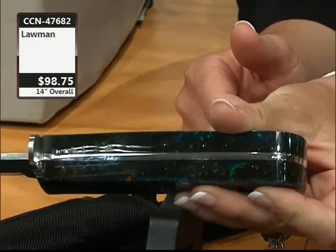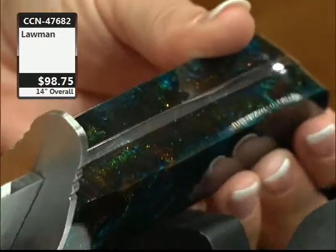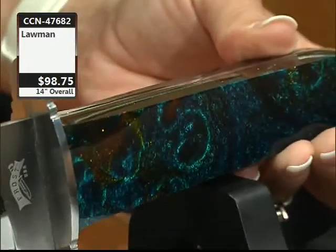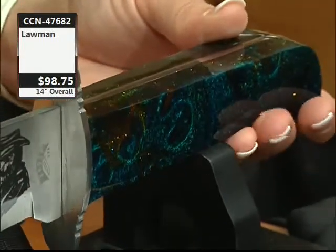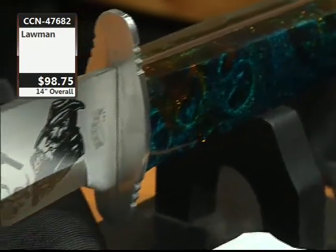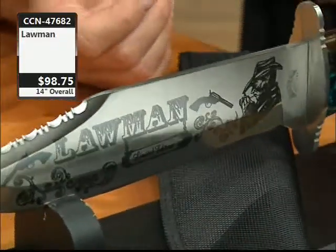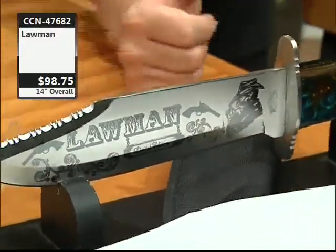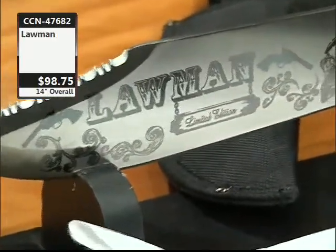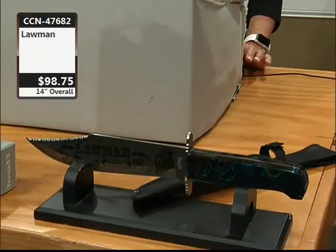See how thick that is? He was telling us last time too, just about how hard that material is and durable. You see a little bit of that shimmer in there. And when they come back to the blade, we're going to show you more of that custom lasering. Hopefully Joe and I can make that happen. Yeah. So there's the lasering, that's why it's called the Lawman right there. Ooh. $98.75, retails at $198, 47682.